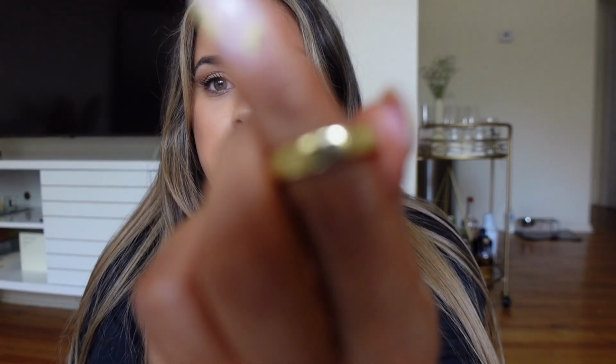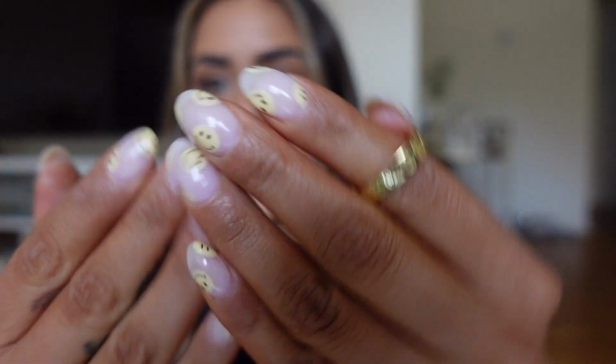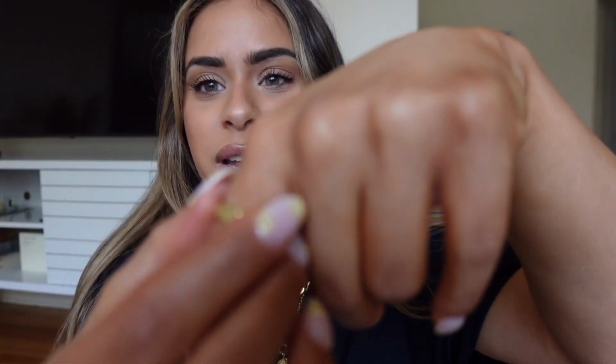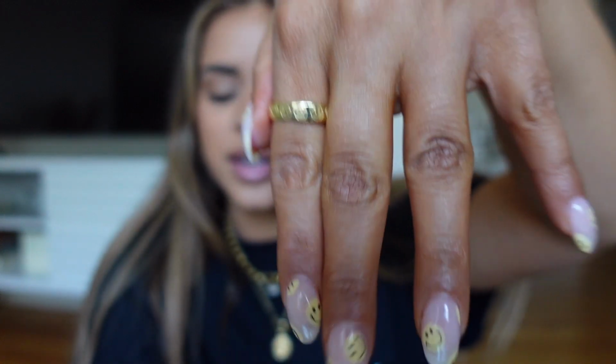I love my manifested ring. Oh my god, I'm totally wearing the manifested ring because I don't know if I showed you guys my manicure, but it's smiley faces, and the manifested ring has smiley faces on it. I totally have to wear this ring.